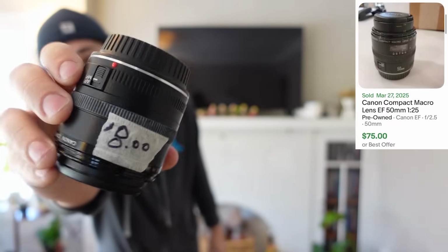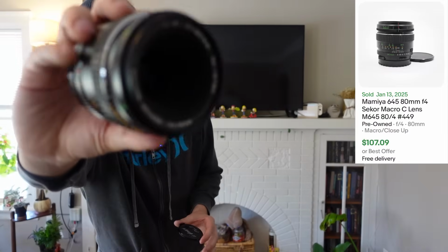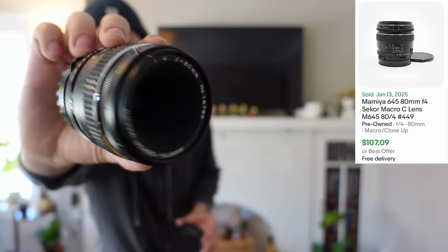And then the last 2 things here were a couple of lenses that I picked up, like this Canon 50mm for 8 bucks. And the last one is another Mamiya piece. This is an 80mm camera lens. And yeah, I think that is everything that I picked up at today's estate sale.